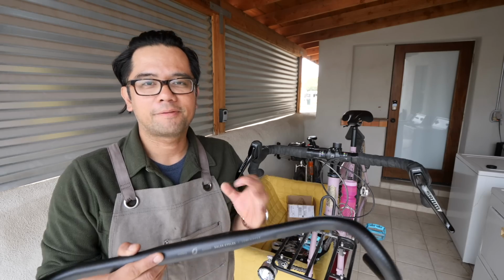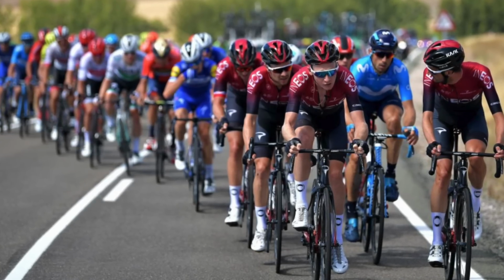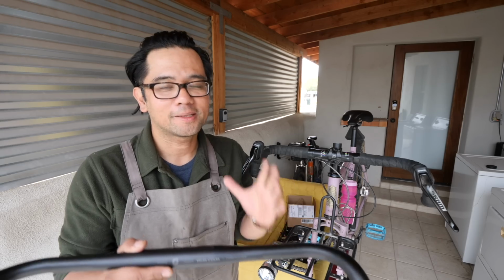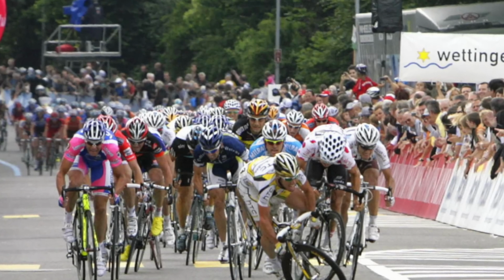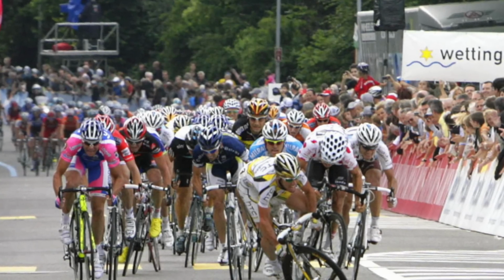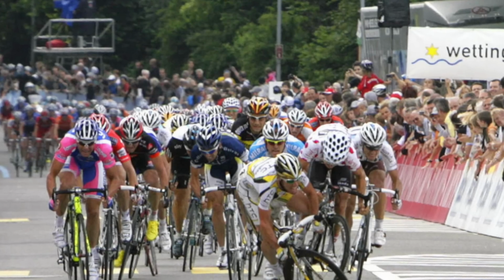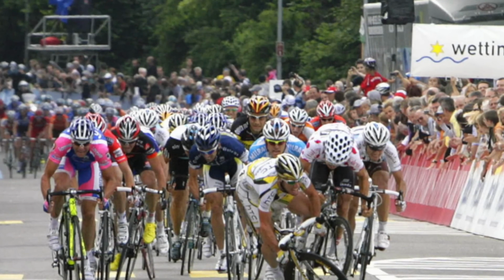In terms of advantages, one clearly would be aerodynamics. You do have a narrower frontal area. So if sports cycling is your thing, then definitely stick with your narrow bars. Another often quoted anecdote of why you would want narrower bars is if you're at the field sprint, you can really throw the bike around without tangling up with the competitors next to you.